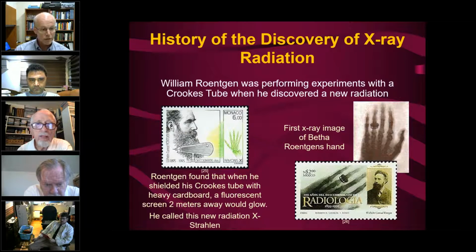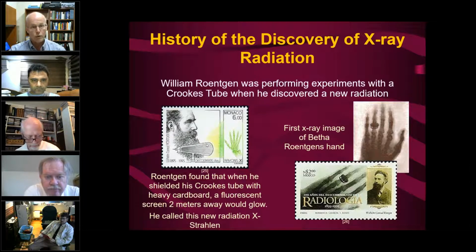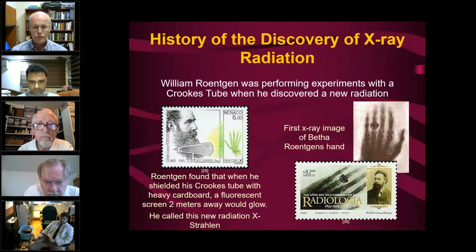So he had known about this. He had his tube up and the plate, it would glow. Now he put the Crookes tube in a box and the plate still glowed. So how was whatever coming out of this tube getting through the cardboard out to his screen? And he figured out, oh, I've discovered a new radiation. He called it Xstrahlen.